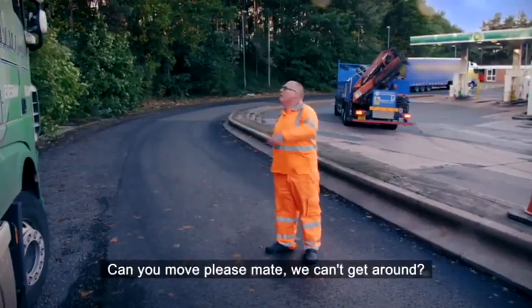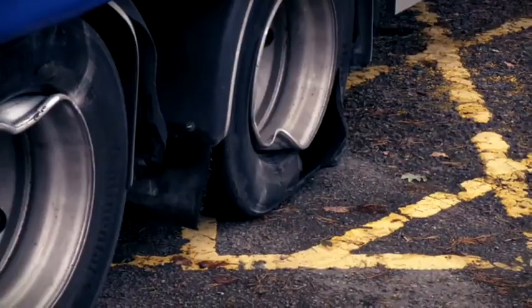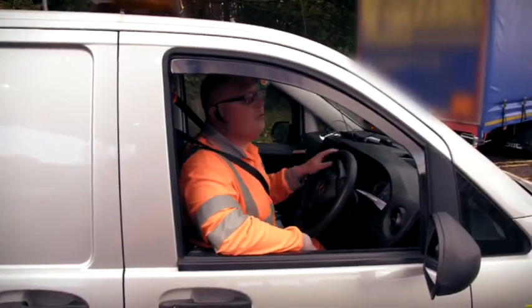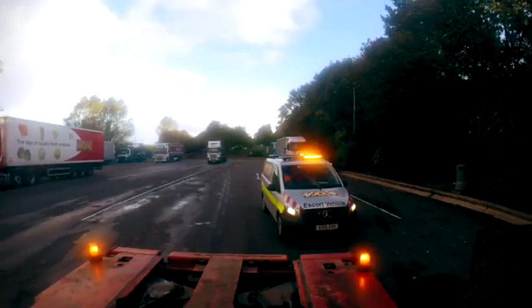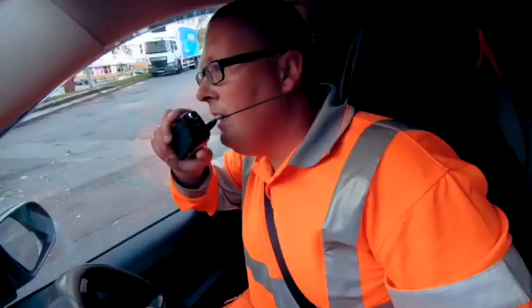You move, please, mate. You can't get round. He's caught his wheels on that big high curve there. And if he can't get through, what hope have we got? It takes all of Terry's 49 years of driving experience to snake their way out. Go on, mate. Go on. Clear, clear, clear.